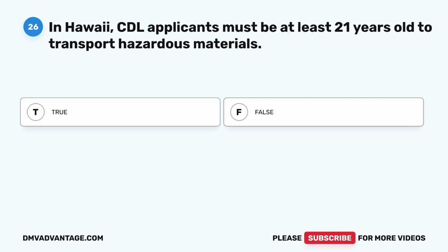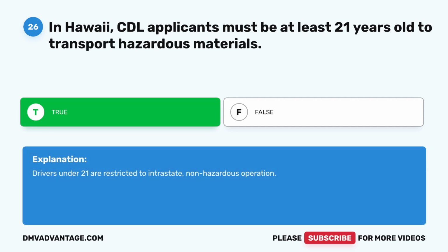Question 26. In Hawaii, CDL applicants must be at least 21 years old to transport hazardous materials. True or false? True. Drivers under 21 are restricted to interstate, non-hazardous operation.